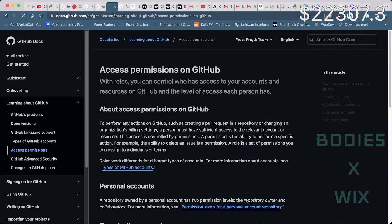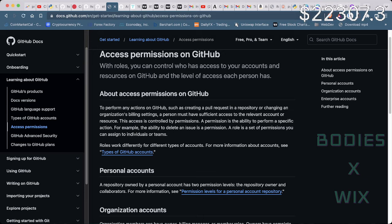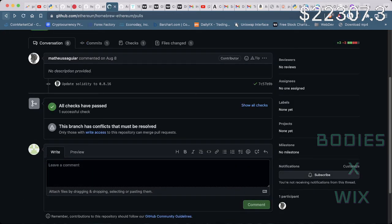Only those with write access. Okay. So you have to have access to get on this. So this may be a little nefarious then, because you can't even read some of the files.